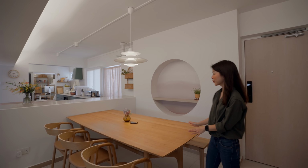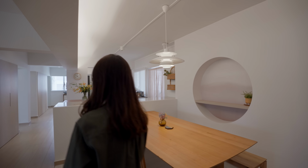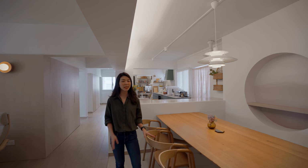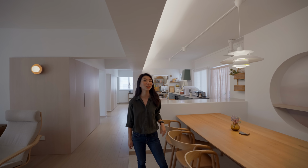In the dining area, we currently have a 6-seater dining table that has an interesting circular display niche as its backdrop. And this home is actually named Let It Flow. It used to be divided by walls, but it's now an open and interconnected space where everything but the bedrooms are in full view right from the entrance. So just by standing here, you can actually look into the study that is way past the kitchen, located at the other end of the home. We're going to take a look at that later, but for now, let's move on to the living room.